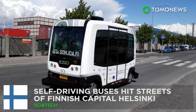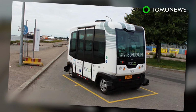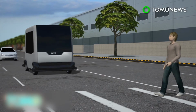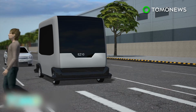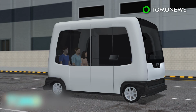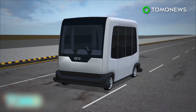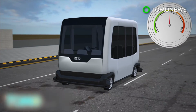Self-driving buses go on trial in Finland. Finland is testing driverless electric buses in the country's capital. 2 driverless EZ10 minibuses with obstacle detection technology are being tested on public roads in Helsinki, alongside other vehicles and pedestrians. The minibuses can hold up to 12 passengers each and can reach a top speed of 40 kilometers per hour, but travel at an average speed of 10 kilometers per hour.